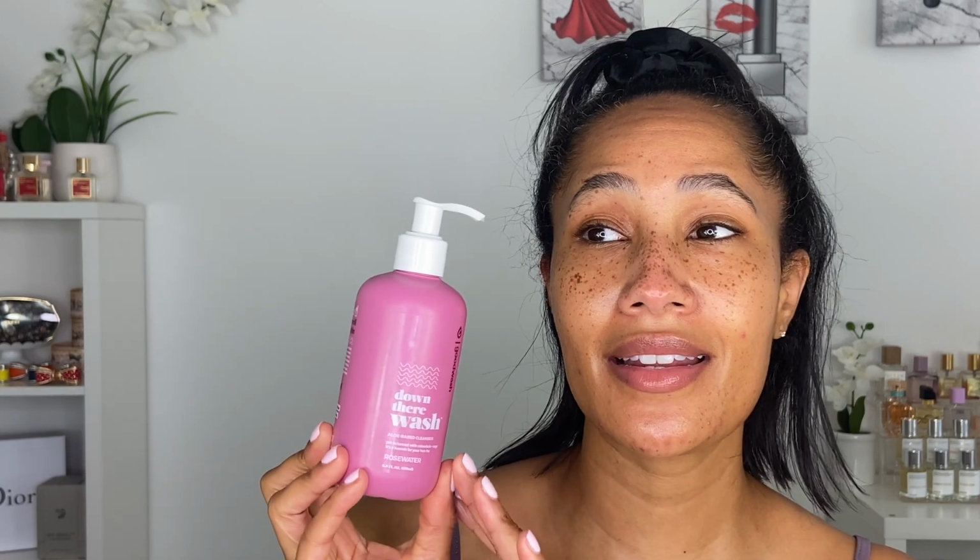Between the Honey Pot and Good Wash, I would prefer the Honey Pot. I have tried every scent from the Honey Pot. None of them irritate me. I've also tried Good Wash's wipes and Honey Pot's wipes. We keep them in our bathroom. I keep them in my purse. I also have the Honey Pot, what do you call it? It's a panty spray. Love that.